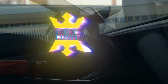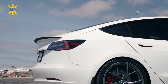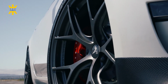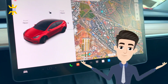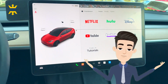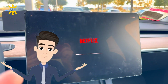This tip is pretty new and is a really nice feature for those of you who utilize Tesla Theater a lot, and that is the ability to minimize Tesla Theater. For example, you want to go into the Netflix or YouTube app to combine two actions at the same time. This is useful if you want to turn on a clip on YouTube or a movie on Netflix and look at both the movie and the map in your Tesla at the same time. Pretty new window minimization feature, so use it at your pleasure. You'll like it, and it will be useful for sure.